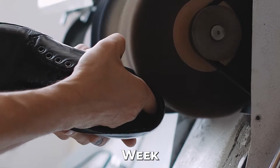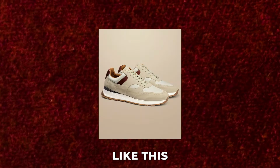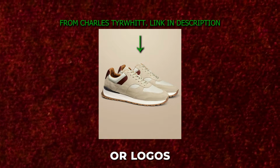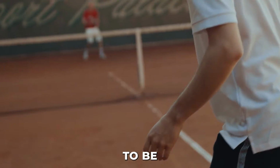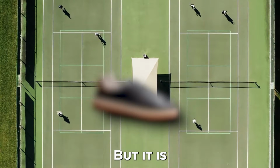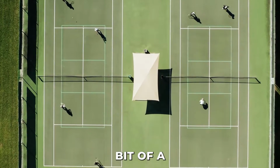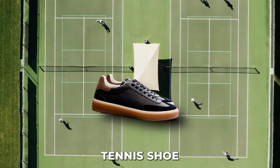The Loro Piana Weekend Walk is an amazing example of this, but you can find shoes like this with no big branding or logos on it pretty easily. Now, the second type of tennis shoe that I'm going to be talking about is yet again from Loro Piana, but it is a tennis shoe that has a little bit of a twist to it. The shoe is called the Loro Piana tennis shoe, believe it or not.